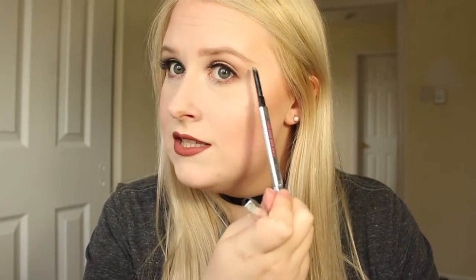I usually start at the bottom and then fill in the top, and you can even create a pretty decent tail with this as well. It takes me about 5 minutes to do both my brows. It is awesome. I just said this about the last thing, but I cannot recommend this enough if you've been looking for something to make your brow process really simple, and if you're into the more natural looking brow.